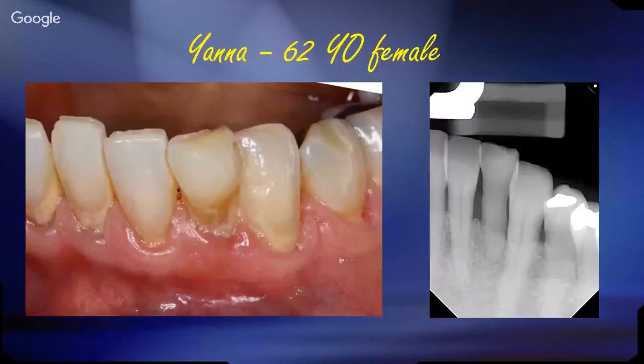So let's look at a case. This is Yana. She's 62 years old, female. She's been in the practice for a long time, and you can see her hygiene's not all that great, but she comes regularly for her recalls. And interestingly, I had done an implant in the tooth number 6 area about 15 years earlier. She had a congenitally missing tooth there, and the primary tooth had exfoliated, and we did an implant there.